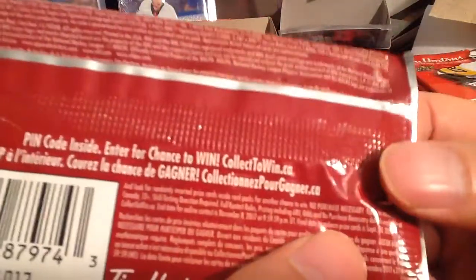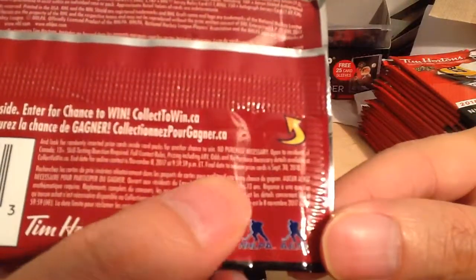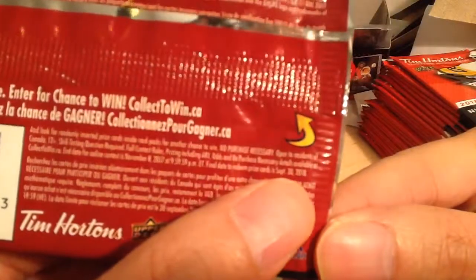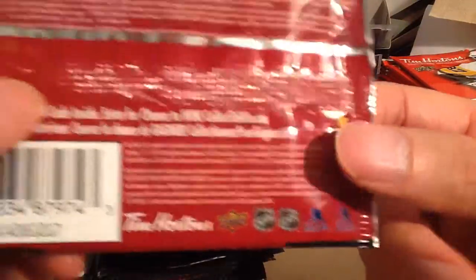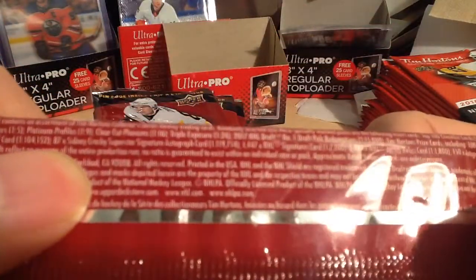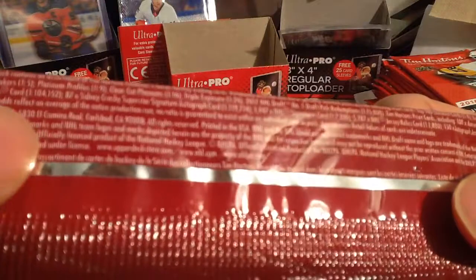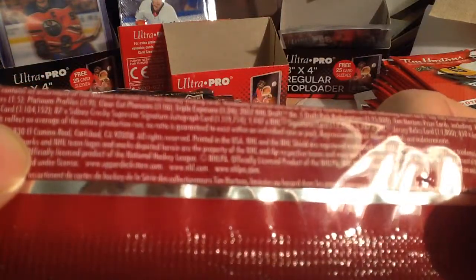I don't know if you guys can read this, but it says the final date to redeem your cards is September 30th, 2018. And it's like November 26, 2018 right now. So some of these cards you can get are really good, like the autograph cards, Timbits Superstar, Crosby cards, signatures, relic cards.